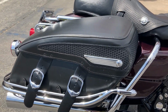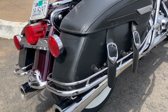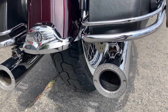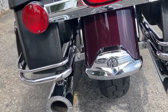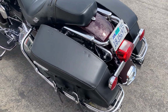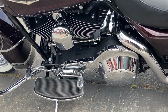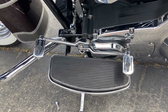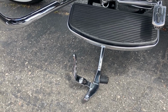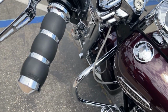We have the leather Harley Davidson saddlebags with the bag guard going all the way around. We also have an aftermarket exhaust. We have the Harley Davidson heel toe shifter, an extender on the side stand, makes it easier to deploy, and some extremely comfortable Avon grips.